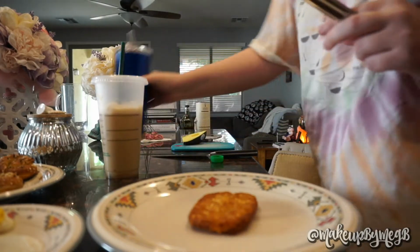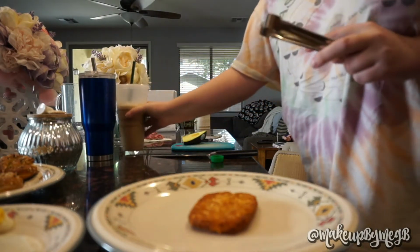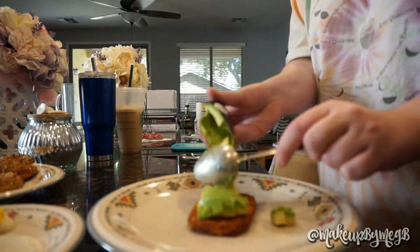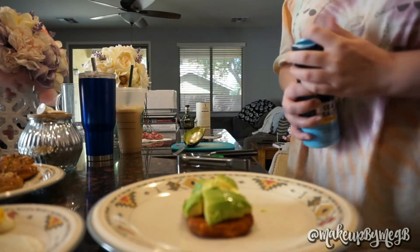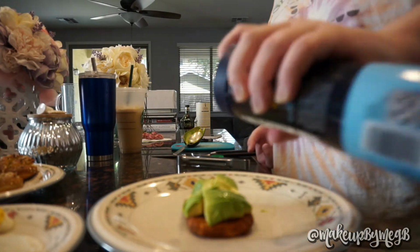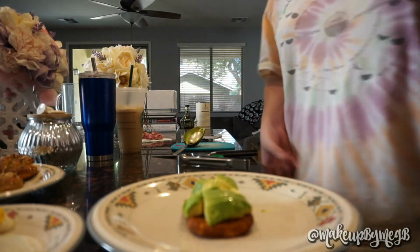I'm using a candle as my tripod this morning because I just really couldn't be bothered. I definitely don't win when it comes to presentation, but I'm going to add a couple drops of lime juice and just the slightest sprinkle of sea salt.